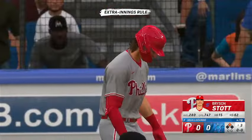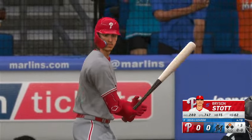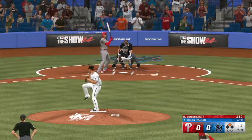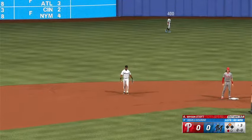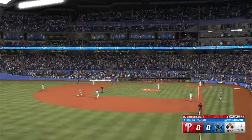And well, here we go. Top of the third, scoreless game. Now at the plate, right. Luzardo back. Track to short and caught. Well, that had RBI knock written all over it. Swing on it, but a nice job by the infield to react and bring it down.